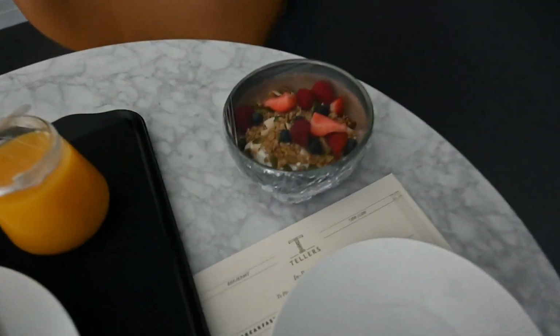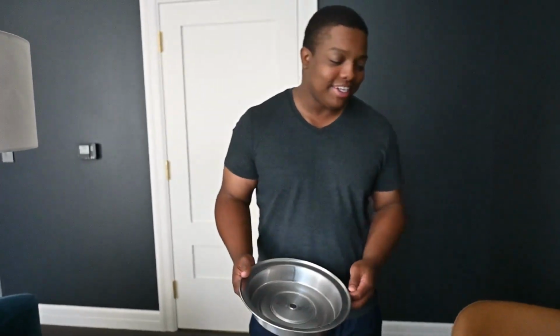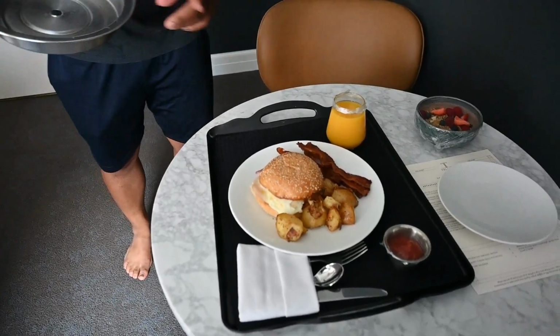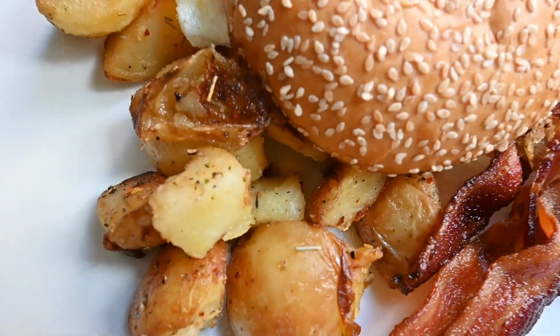Oh, I'm eating some of that. Ooh, that's your granola. Come on, man. Look, we don't get to stay in a place like this often, so I'm gonna try the bacon, and I'm gonna try that sandwich.